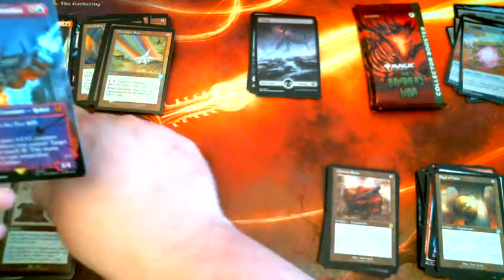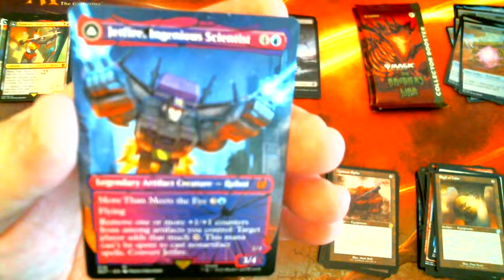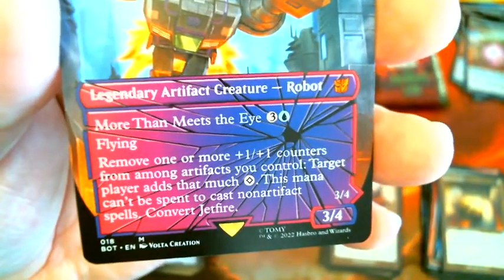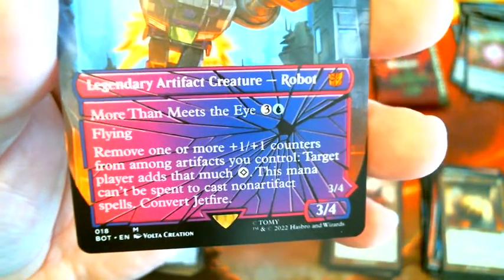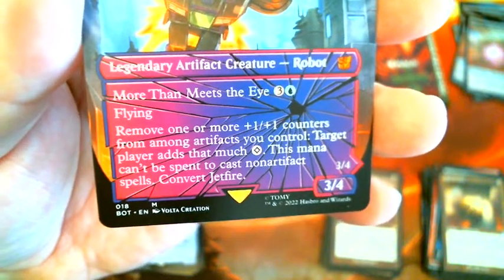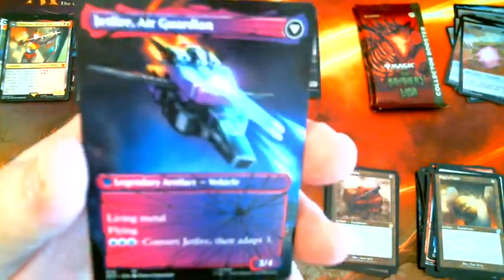Oh, that was a mythic. One of the Shattered cards, Jetfire, Genius Scientist. These are really nice, if you haven't seen these before. 4 and a blue. Legendary Artifact Creature Robot. More than meets the eye for 3 and a blue. Flying. Remove 1 or more +1/+1 counters from among artifacts you control. Target player adds that much colorless. This mana can't be spent to cast non-artifact spells. And convert Jetfire. And we convert to Jetfire, Air Guardian.